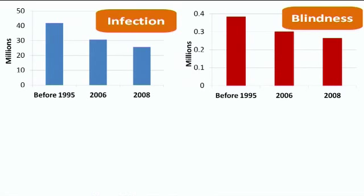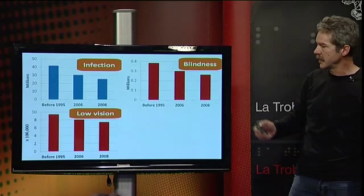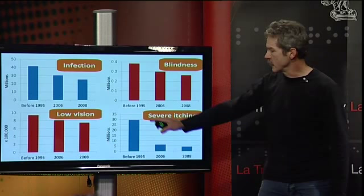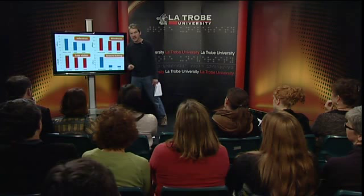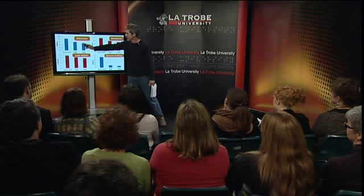And just to put some numbers on this, you can see that everything's trending down. Rates of infection are coming down, the rate of blindness is coming down, the rate of visual impairment is coming down, and the rate of skin disease is coming down as well. But these numbers are not yet down to zero. So what we're talking about is a campaign that has already run for 25 years, but needs to keep going for at least another 10 or 15, so that these trends can come all the way down to where we want them to be. How has this worked?